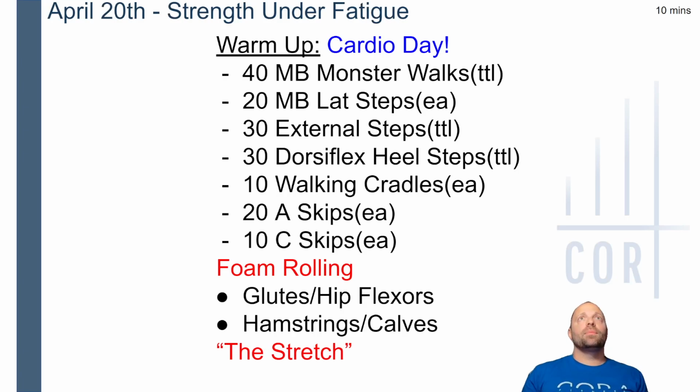All right, April 20th, workout breakdown, cardio day. The warm-up, I do think, often gets overlooked. I do not talk about it frequently, but everything on here, guys, is up here for a reason. I've enhanced it and changed it over the years.